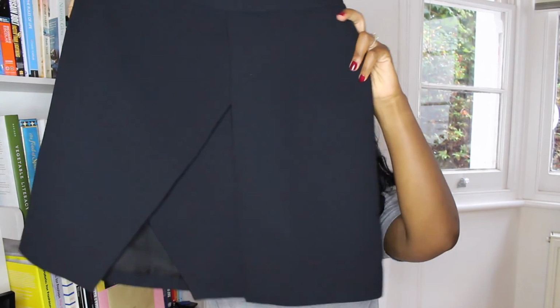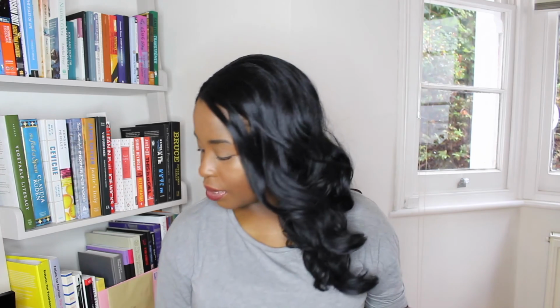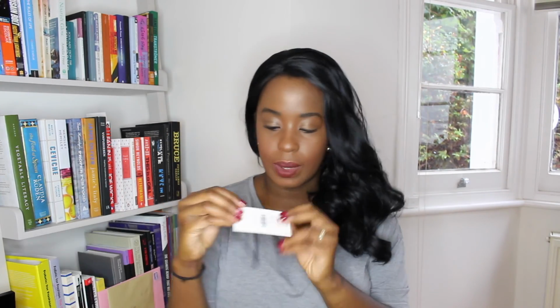I love the kind of geometric shaping of it as well. And the length is perfect for what I was looking for. So this was on sale. I kept the tag so I could see. It was initially £110, then it went down to 65, and then it went down again to 40. So that is a bargain if ever I saw one. I'm so happy with it. It's a great skirt, and I can see this being in my wardrobe for many, many years to come.